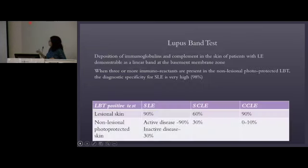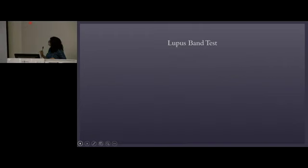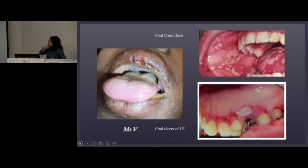So just one point about the lupus band test. It is basically the deposition of immunoglobulins and complement in the skin at the basement membrane zone. And when three or more immunoreactants are present in the non-lesional photoprotected skin in patients with LE, the diagnostic specificity and sensitivity for LE is very high. However, DIF was negative in this index patient, probably, as I already mentioned, because of the timing of the biopsy. So another possibility is candidiasis.